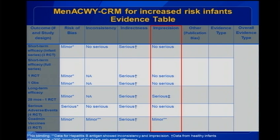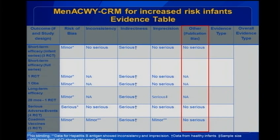The randomized control trial for long-term efficacy 28 months post-dose 4 was downgraded for imprecision because the sample size was less than 300 and the lower limit of the confidence interval showed only a small difference in hSBA titers compared to the control group. And there were no serious limitations for publication bias for any of the outcomes.